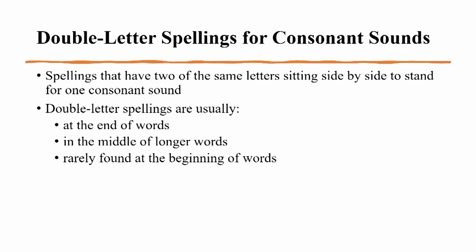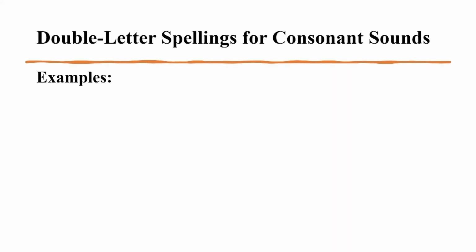Finally, before we read our story, let's review what we learned with Miss Brandy. We learned about double letter spellings for consonant sounds. These are simply spellings that have two of the same letters sitting side by side to stand for one consonant sound. Double letter spellings are usually at the end of words, in the middle of longer words, and rarely found at the beginning of words. Let's look at some examples.